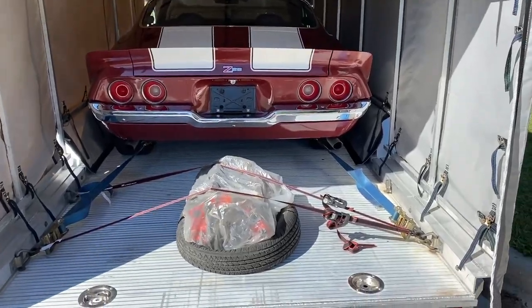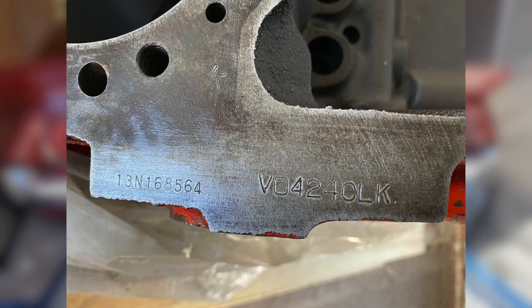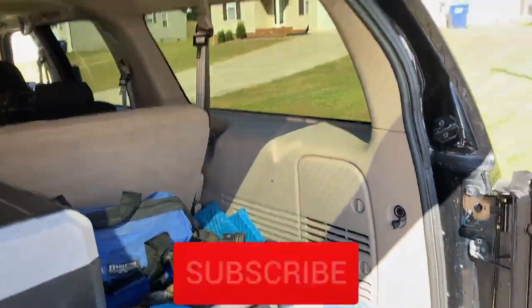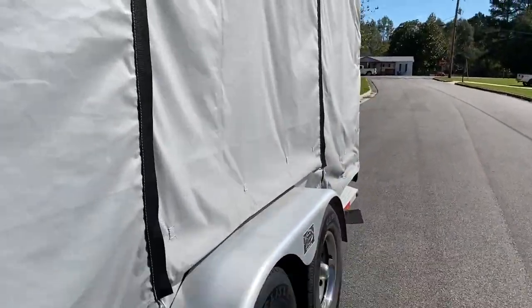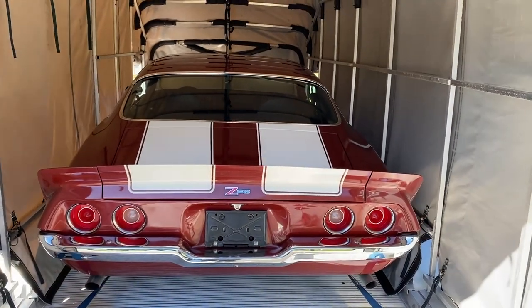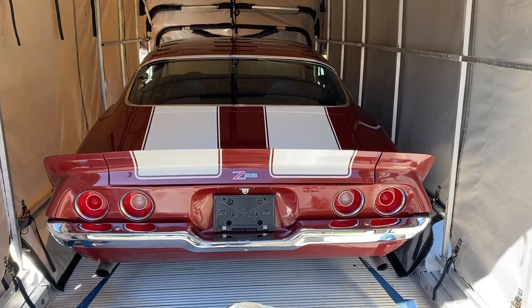Well, it's in the trailer. There's the original VIN matching block. Very cool, very important on a car that has the provenance that this car has, and the original heads and a bunch of motor parts are in the front of the trailer and in the back of this vehicle. So, and then there's my pile over there. Gotta figure out how to get home with all this. And I think we're gonna do it. I think we're gonna get home safely without hurting anything. But yeah, that's a treasure right there. No doubt. Floyd Garrett Museum car, pretty cool.